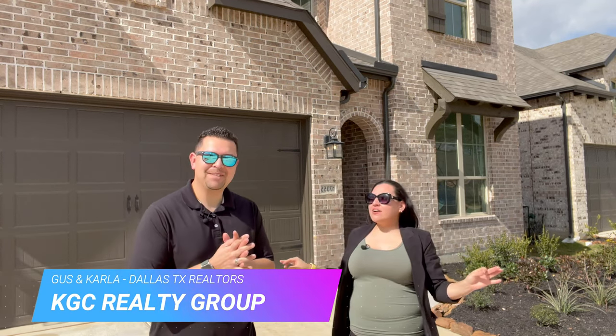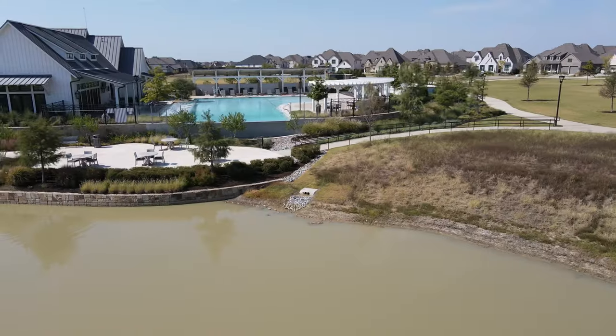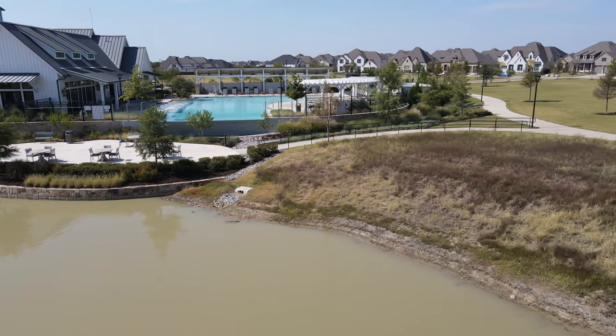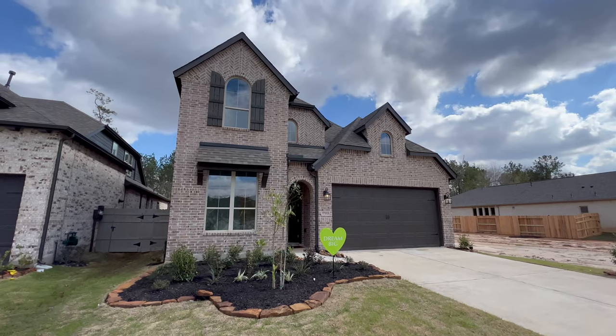Today we're gonna be doing a walkthrough of a brand new floor plan here in the community of Sandbrock Ranch. This is a Griffith floor plan, just over 2,600 square feet. It's a 4-bedroom, 4-bath with a study and an optional entertainment room.